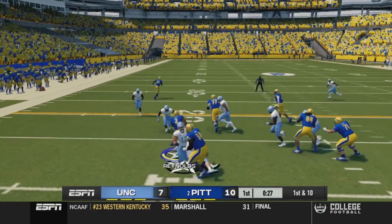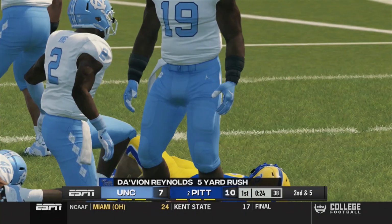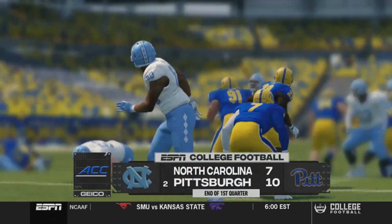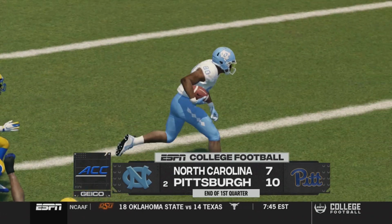Reynolds now goes up the middle here, fights through a couple of tacklers for a nice chunk of yardage. 5-yard pickup for Davion, and that's going to take us to the end of the first quarter. Your Pitt Panthers with the football, leading North Carolina 10-7.